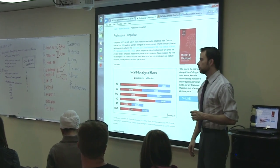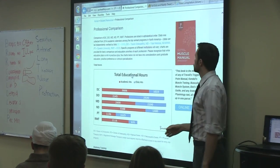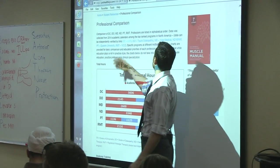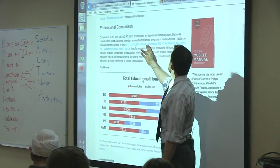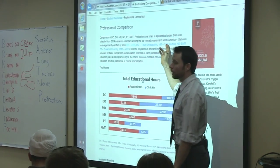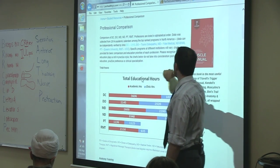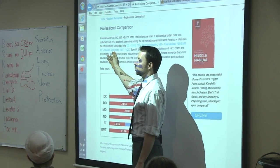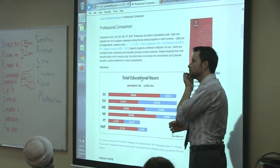I basically picked the top performing institutions based on board scores in North America. So we went to the University of Western States. These are just in alphabetical order. For chiropractors, so it's University of Western States. There's Touro Osteopathic. There's Yale Medical for MDs. And we went into BINM. We pretty much have the best board exam scores. And then PT is Queen's University. And then RMT, well, West Coast College and VCC both have pretty good scores.